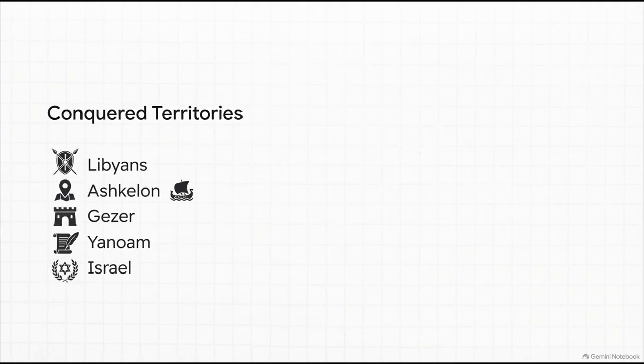Now, if we look at the actual text on the stone, things get really interesting. The vast majority of this massive inscription is actually just the pharaoh boasting about defeating the Libyans. But then, right near the end, the text shifts. It becomes a veritable treasure map of conquests in Canaan. We see places like Ashkelon, Gezer, Yanoam. And then, right there, for the very first time outside of biblical texts, we see the name Israel.